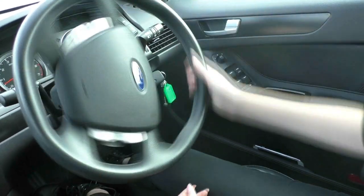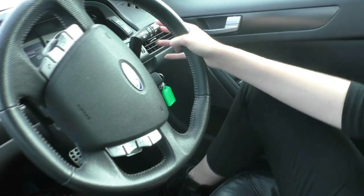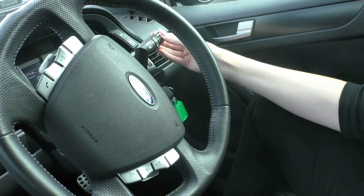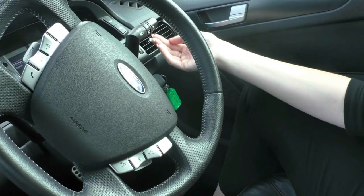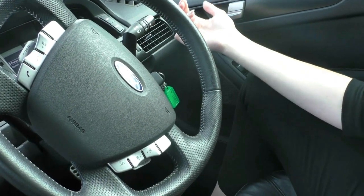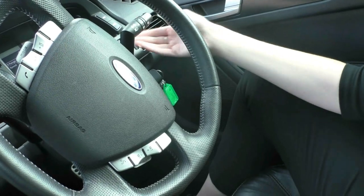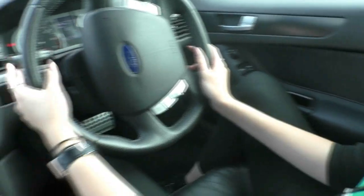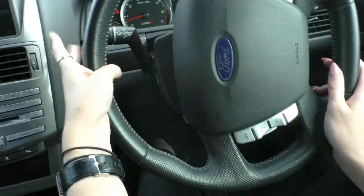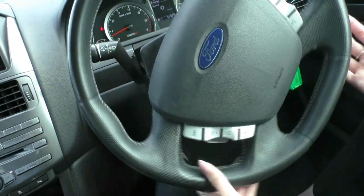Now looking through our steering wheel to our indicator here, you do have your headlights on this stalk, and this car does also have auto headlights, so you can just flick it to auto and let the car do all the work for you. Now your indicators are also on this stalk. Moving over to our left hand stalk, you also have all of your wiper controls here.